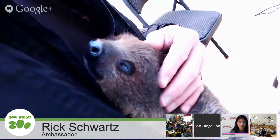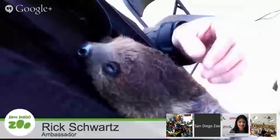Now, believe it or not, sloths are even born up in the trees. Like I said before, they only come down to the bottom of the tree to go to the bathroom. So when a sloth is born, mom gives birth hanging upside down in the tree. The baby climbs onto her belly and stays there. And then, of course, as she grows, she'll venture out on the tree on her own. And they do quite well for themselves.